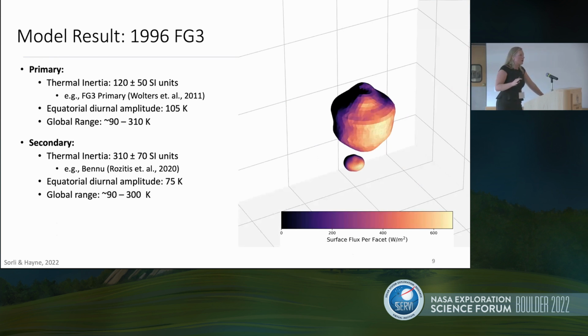So here's a preliminary model run with that. For the 1996 FG3 stable primary, we use a thermal inertia of 120 SI units like that from Walters et al. 2011. We get a diurnal amplitude at the equator of about 105 K and a global range of about 90 to 310 K. For the secondary, we use a Bennu-like thermal inertia of about 310. We get an equatorial diurnal amplitude of about 75 K and a global range of about 90 to 300 K.